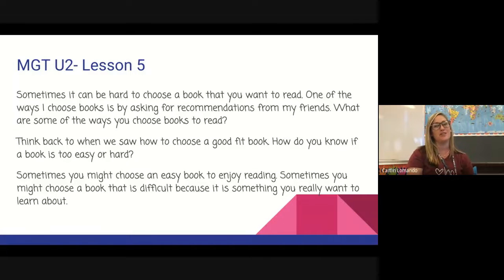So I want you to think back to when we saw how to choose a good fit book. How do you know if a book is too easy or too hard? Well, we did not see how to choose a good fit book, so I'll go through a few strategies with you now. Typically, we pick books that are interesting. We understand the purpose. We are able to comprehend it. That means understand what's going on.